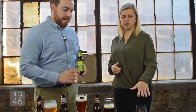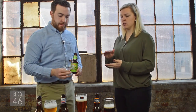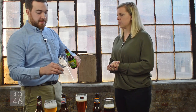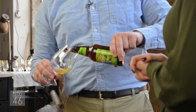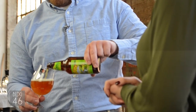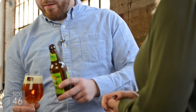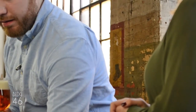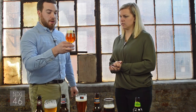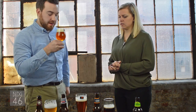I love the tulip shape of this glass that you're about to show us. It's a little bit different than everything else we have here, a shorter glass, but still a really classic shape. Yeah, and as we've talked about before, it's going to help bring out some of the nose, which hoppy beers usually have just a great, great nose. And again, we like the stem because we want to cup it and warm it up if it gets served a little cold. Or you can hold it by the stem and you don't have to warm your beer up any further.